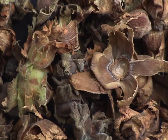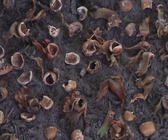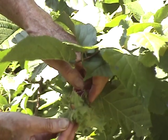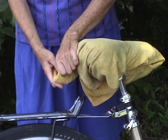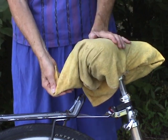Don't wait until the husks turn brown, because that's when they split open and drop the nuts onto the ground. By that time, hungry critters have probably devoured them all. To harvest, pull the entire cluster from the shrub. Since these are tacky, I wipe my hands with my own portable towel that's attached to my bike seat.